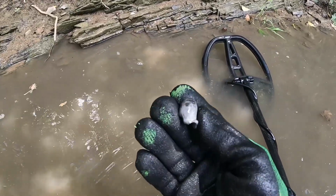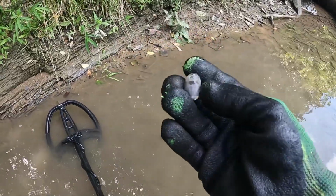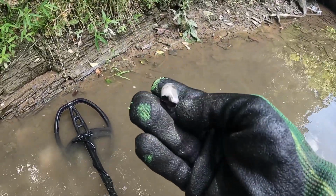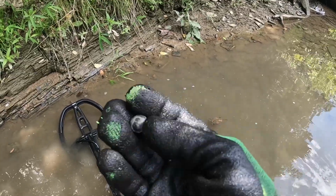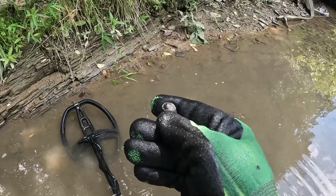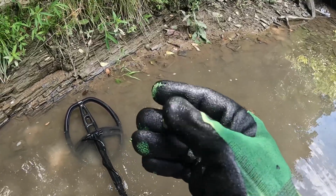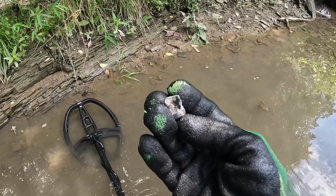I think it's a Confederate Enfield bullet. Usually they're 57, 58 caliber with no rings. And I don't think that's going to have any rings on it. So that's probably a Confederate Enfield right there. See, that's where the ramrod mashed it down into the barrel right there. And that's the skirt of it, and it's just a mess.